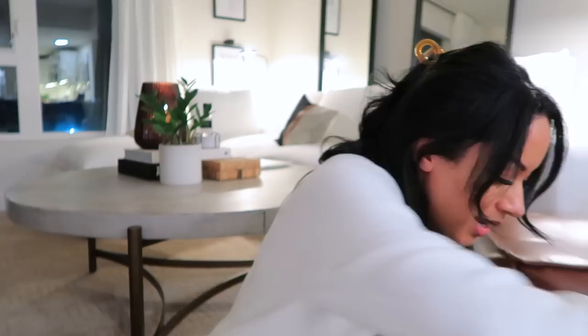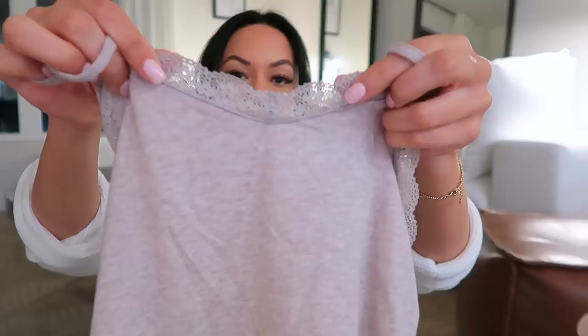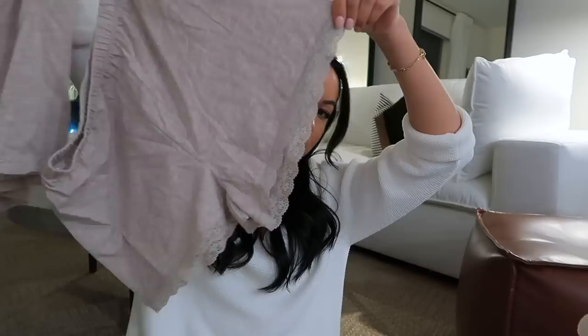Now we're talking. I got some sleepwear, loungewear, intimates from H&M. They had some cute stuff. They had it in black, which should have gotten in black also. It's a cute cami, beige with lacy material, just a tank, and it comes with matching shorts that have lace at the bottom. Just something cute to wear.